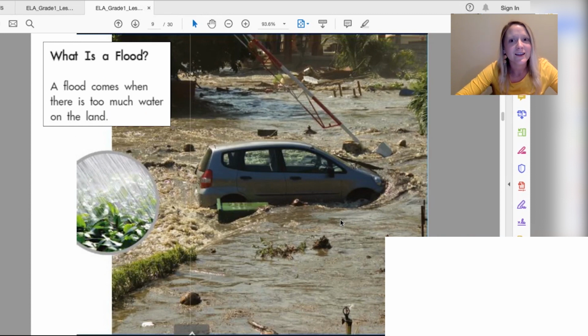What is a flood? A flood comes when there's too much water on the land. Sometimes it can come after a big storm, when too much rain falls on the land. And sometimes it can come after a big storm out at sea, when too much seawater comes onto the land. Wow, boys and girls. So point to something that you see in the picture that's telling you a flood is happening.